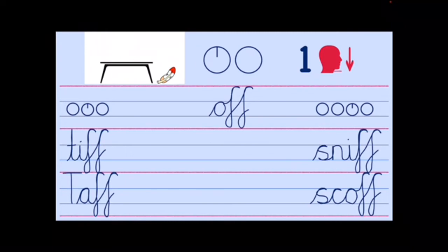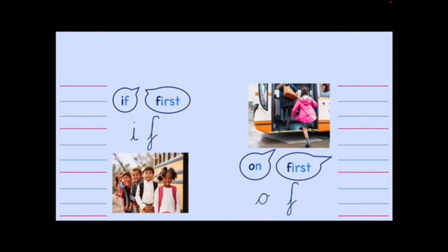But you might be sitting there thinking, hang on a minute. We had two strategy words, if and of. Okay, now of, that's a slightly different sound, but if, that has a short vowel and it has f right at the end. Yeah, that's why they were strategy words. So they need a different way of remembering because they sort of break the rule, and we put these two together. If first at the bus stop, you get on first when the bus arrives. We've made it a little story.